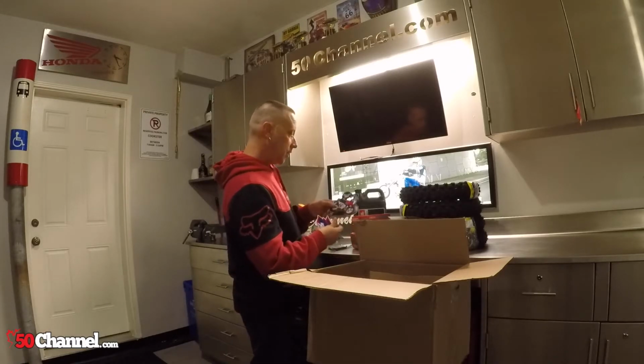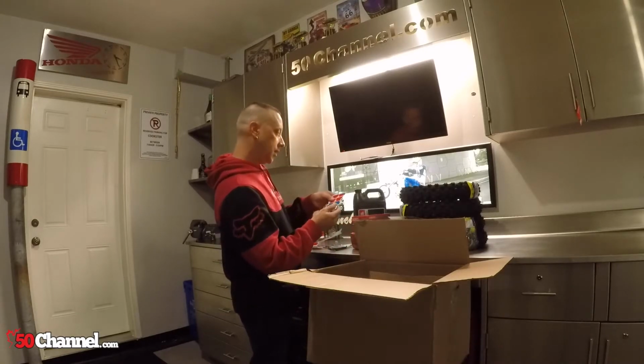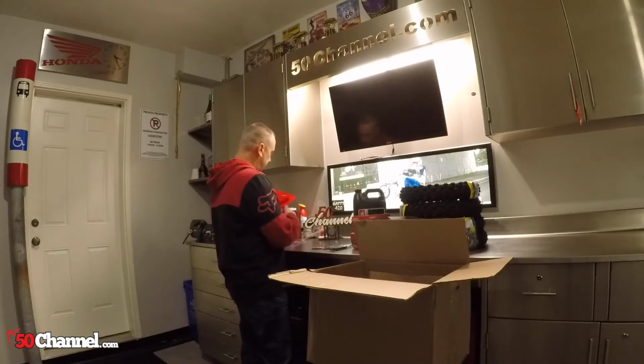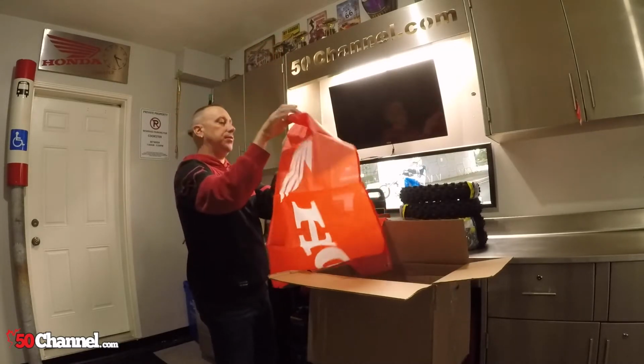Okay. Some stickers. CRF50 sticker. Nice. Team Honda. What's this? Oh, nice, for the garage. Beautiful.